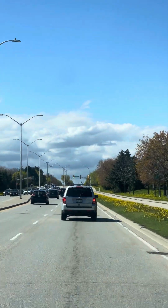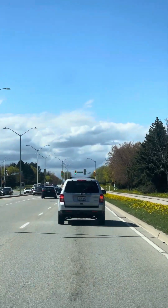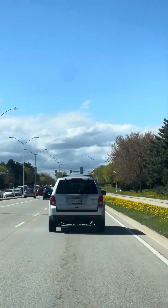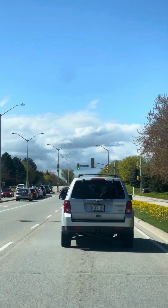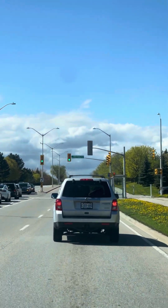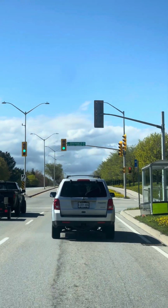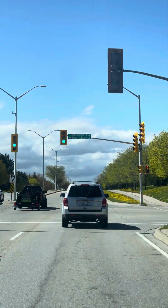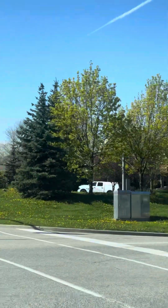At the next light, they're gonna ask you to turn right for Route A. Route B, they take you left. So we're turning right onto Abbeywood Drive.